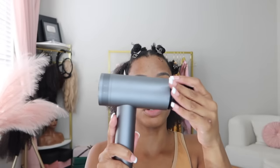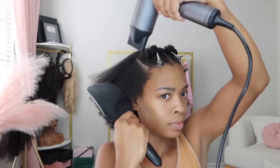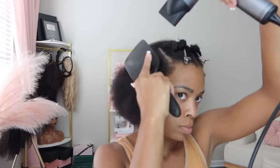So I'm gonna use the concentrator nozzle for one side. We're gonna see how that thing do. I got my hair detangled and, you know, just twisted up, ready to go. Whoa.